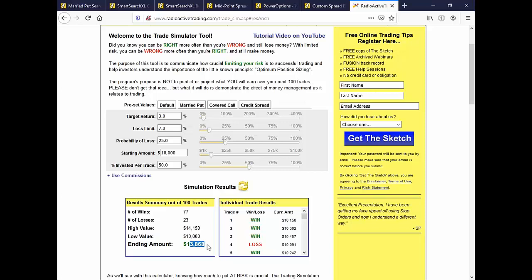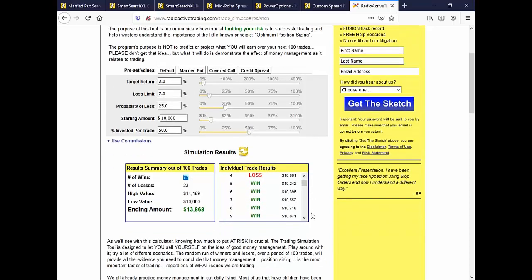Let's say you did, here's a 77% success rate. You're trading covered calls. Let's say you do 3 covered calls per week, weekly covered calls. So over the course of 4 weeks, we've got 12 positions. Over 12 months, that's 144 trades.